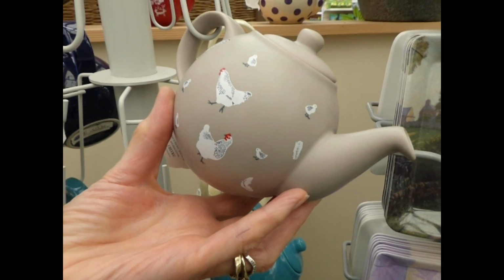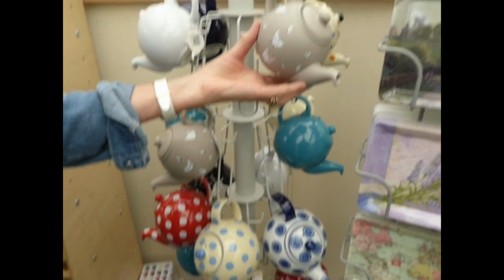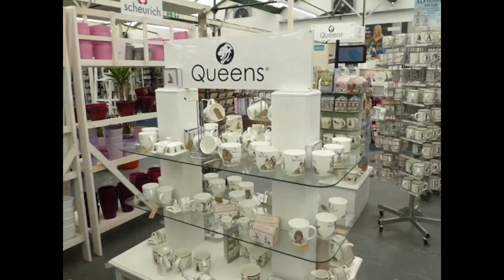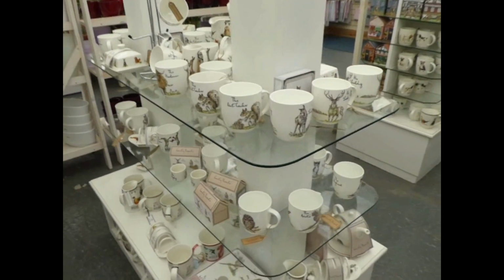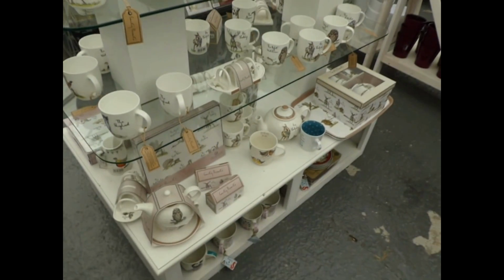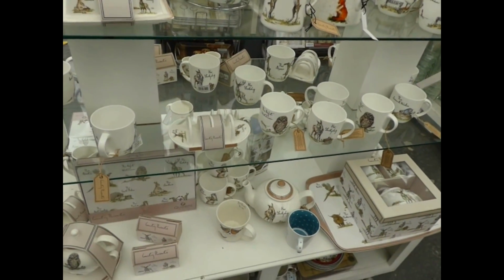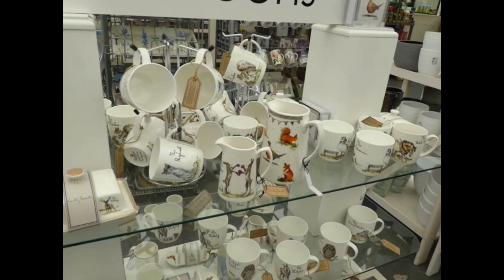What about this teapot? Got all different ones. That would be for one cup. Yeah, I think so. And I've just spotted something over here. Look at all this. There's a little squirrel. Oh, look. Do you get this sort of stuff in America, Paula? Or anyone else who's watching? How beautiful. I love that sort of stuff.